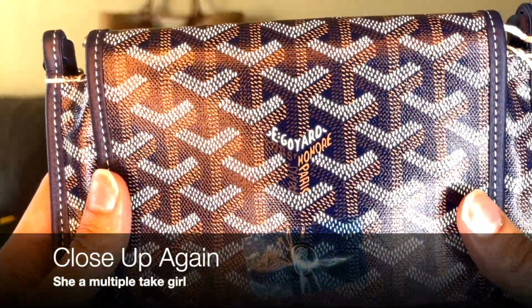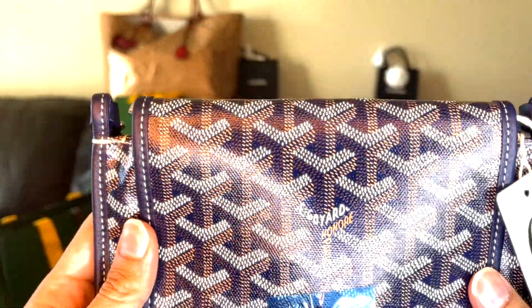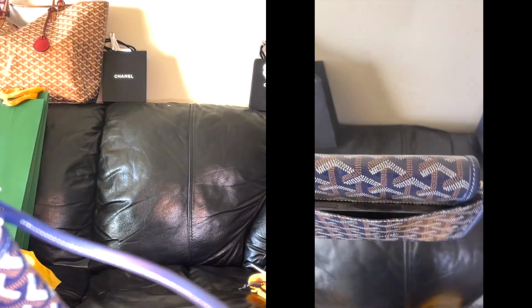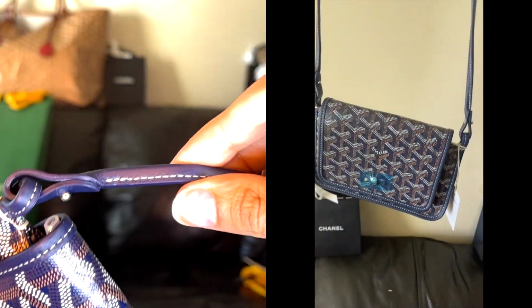Here it is up close. Got the beautiful navy. The light's not really getting it, but beautiful navy Goyardine, which isn't a common color that you see. So these are the straps. Once again, you can take them off and on, but they hook in with these little buttons. And this is the beautiful strap. It's stitched everywhere, stitching through the whole thing. Hand stitches, and it's all so even and perfect.